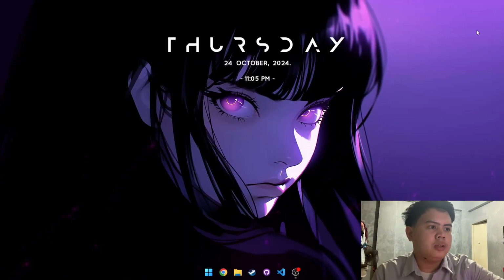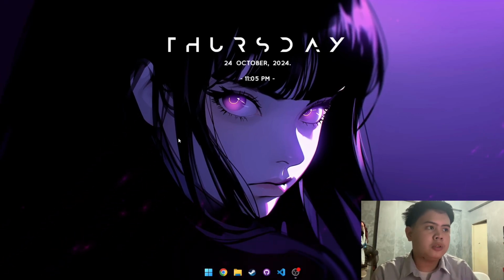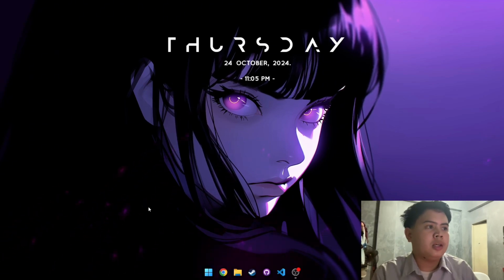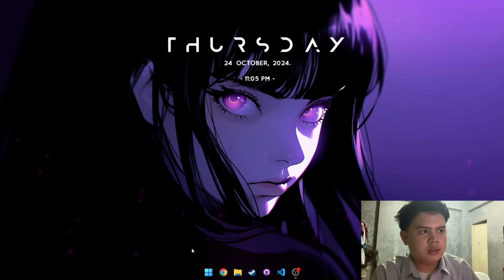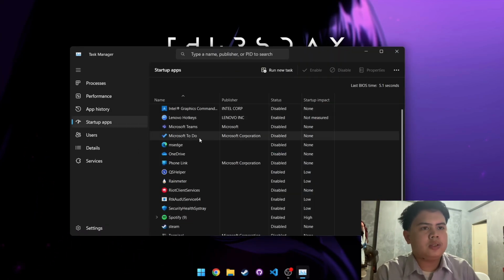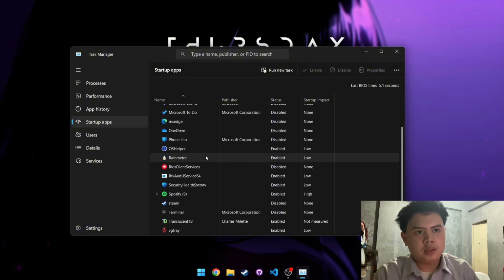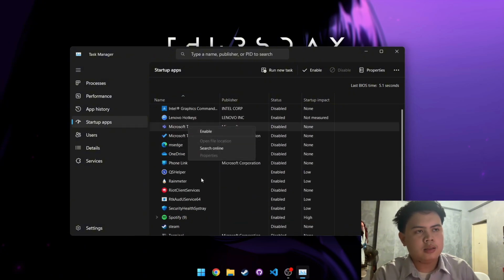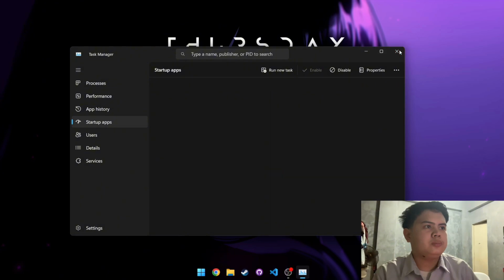And for step 5, disable startup programs. Too many programs launching at startup can increase boot time and slow down overall system performance. To optimize startup, you can open the Task Manager, right click and go to Startup apps. As you can see, there are many startup apps that are disabled and enabled. If you want to disable an unused app, you can click right here like this, and I will disable these two. For example, Serenade: click Disable. Disabling this will speed up your startup time and make your laptop faster right from the get-go.